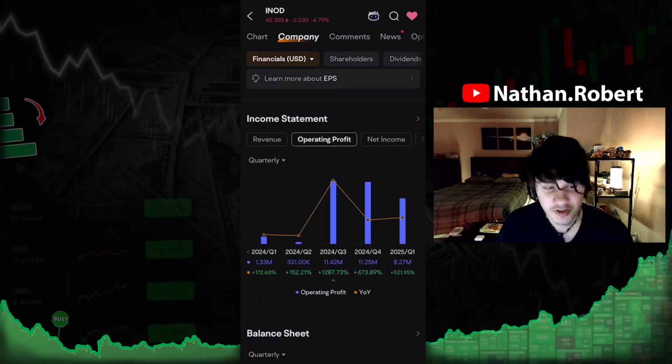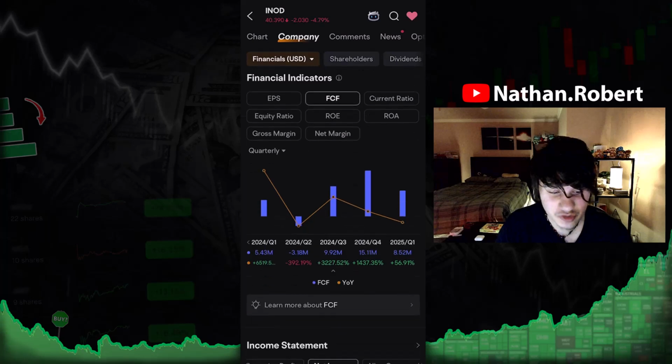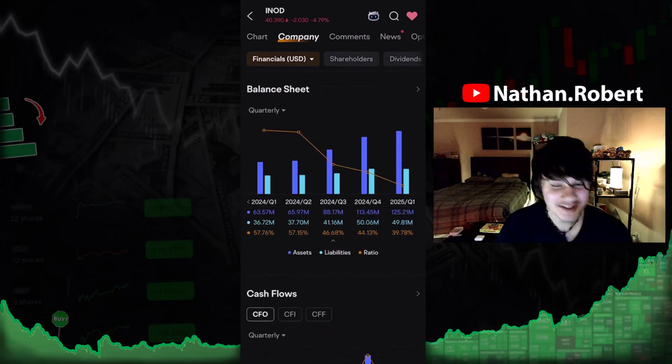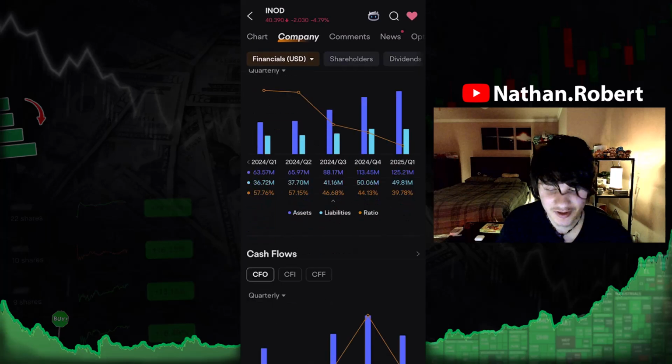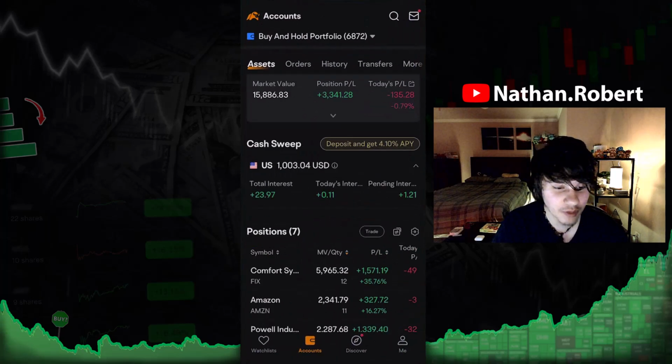And that was real. You can see from the operating profit, they're profitable every quarter. Free cash flow is very strong as well, and they have no net debt. Their assets keep growing. Their liabilities are shrinking, so their asset to liability ratio went from 57% to 39% right now. So Innodata, this is one I really like as a software AI name that I hope will outperform the market in the long run.